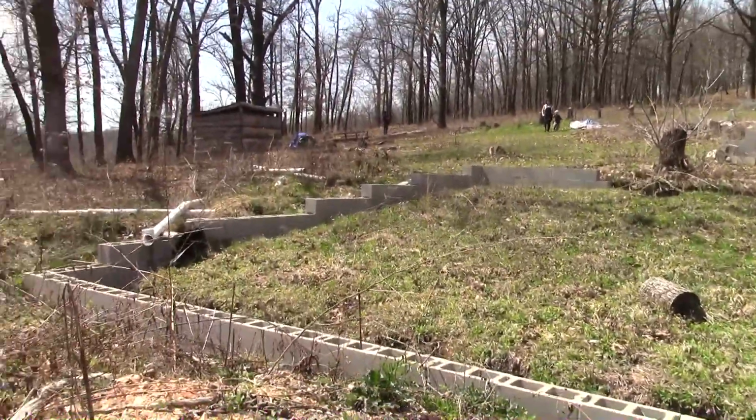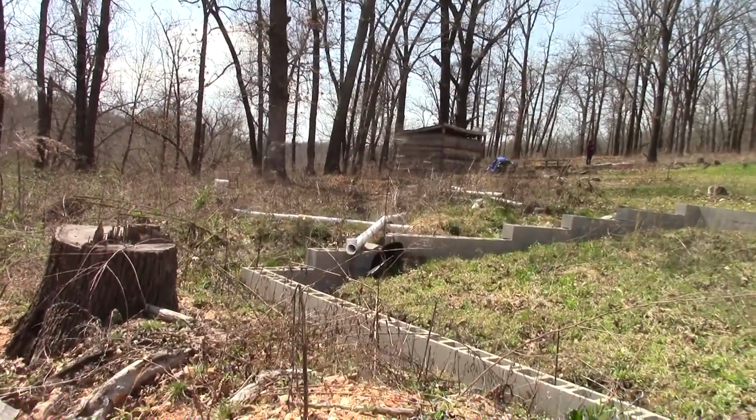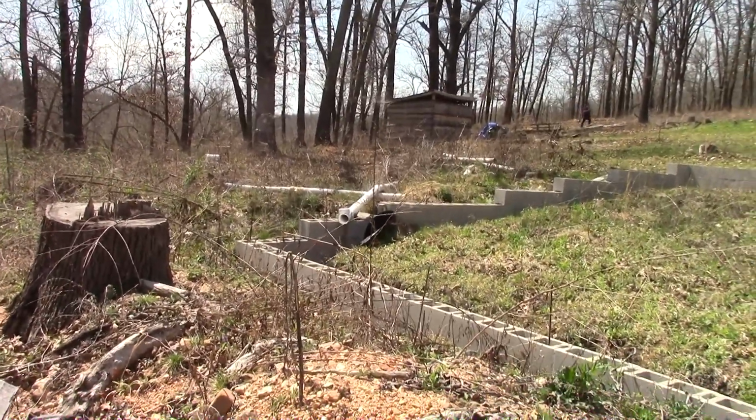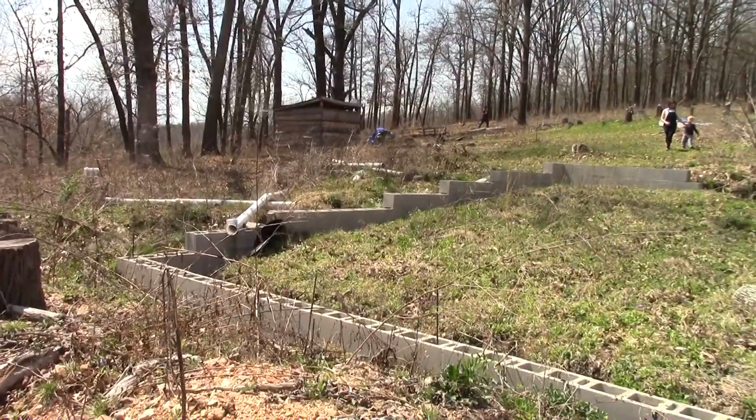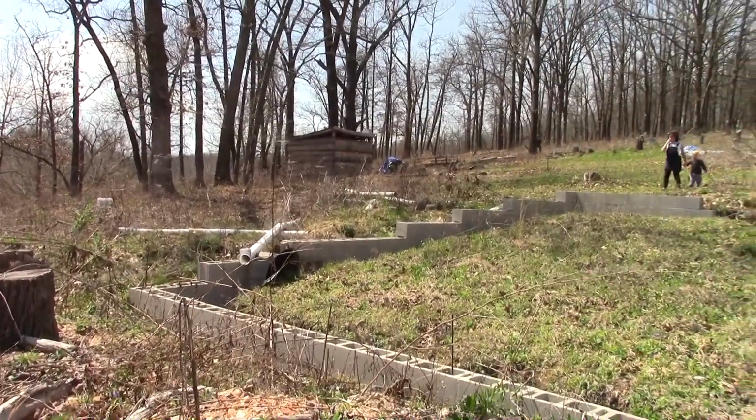I guess the kids will probably run around a little longer, and it's kind of nice being out here. Haven't been out here in a while, so we'll probably just walk around and enjoy it a little bit and then head back home.